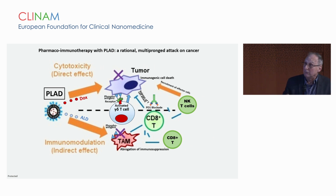And finally, my last slide, which is really a cartoon slide, in which I would like to show you why we think the combination of pharmacoimmunotherapy is important, and why PLAD can play a significant role in this rational multi-pronged attack on cancer. So PLAD can release doxorubicin, which causes cytotoxicity by direct effect on tumor cells, which release immunogenic cell death signals that recruit effector cells, T cells and NK cells, to the tumor. At the same time, the alendronate is suppressing the TAM macrophages, which releases the brakes that TAM are imposing on CD8 T cells. More than that, the alendronate is also activating the gamma delta T cells through expression of phosphoantigens, which allows a concerted attack of gamma delta T cells against the tumor, together with other immune cell effectors.